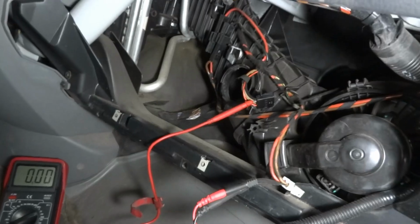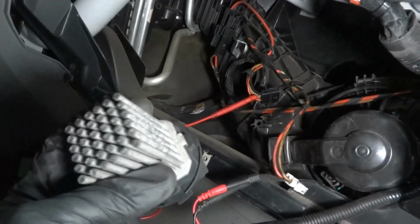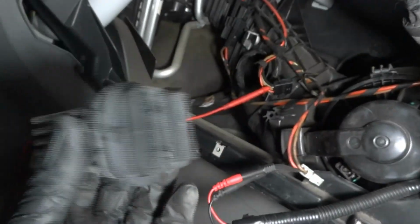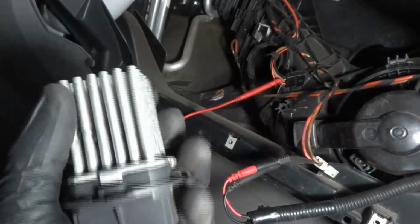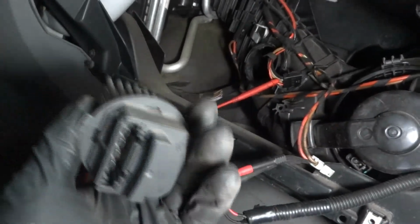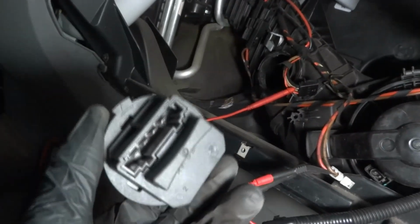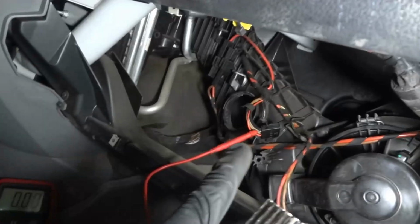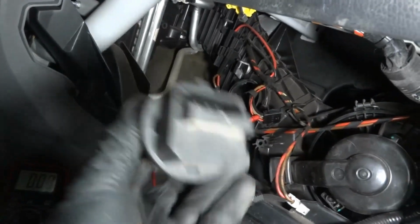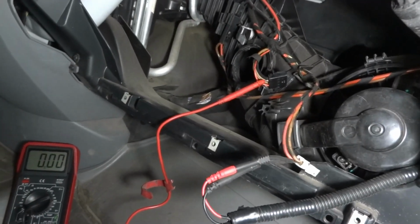I am going to call the parts store and get a new blower motor regulator. Once I get a new regulator, I'll bring you guys back up so we can install it. Then I'm gonna show you the difference between this one and the new one, because on the new one, when we connect it, you will see that there won't be any voltage on the control wire with the new one connected. So this one over here is shorted. I'm gonna get the new part and then I'll bring you guys back up.